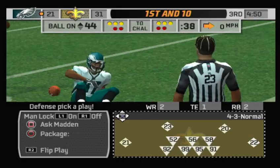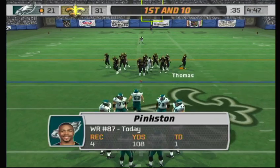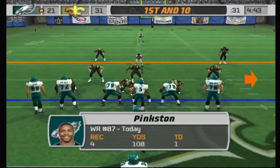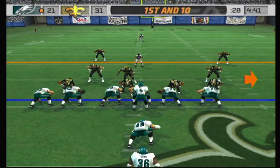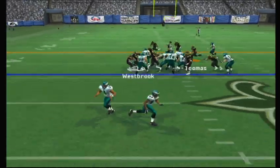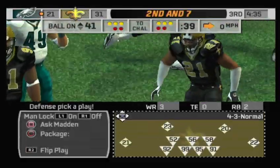He makes another catch to put him over 100 yards in receptions today. Ball on the 44-yard line. Let's go. You gotta have it. The Saints come out in a 4-3. Hand it off. Down he goes at the 41. And that tackle gives him 3 in the game.